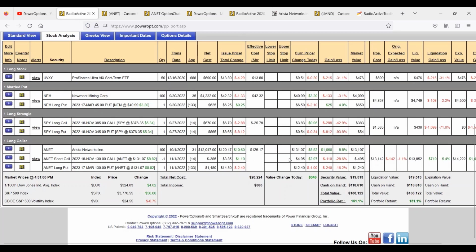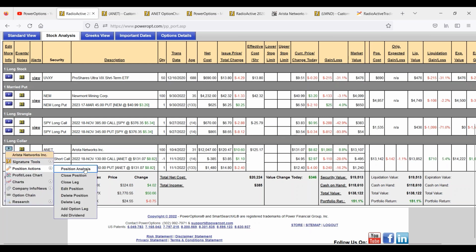So what can we see here? It ended at 495, so I'm still down 110. And yes, my put declined as well in this case. Excuse me, folks, my apologies. But still looking at a good liquidation value right now in this position. Let's take a look at the true liquidation value from the portfolio. I'm going to go to position actions and then position analysis.